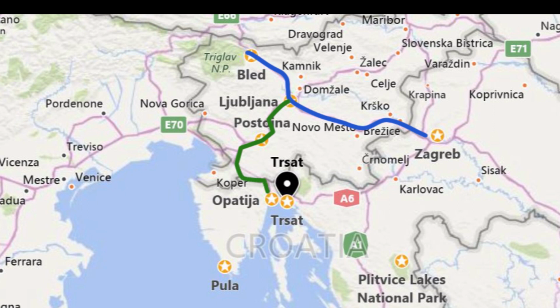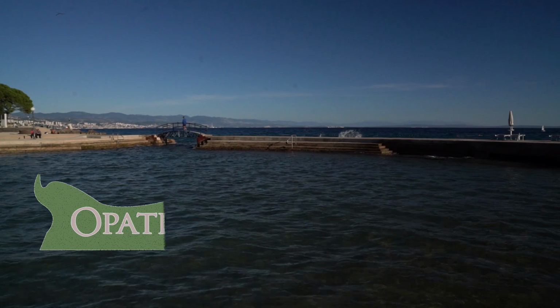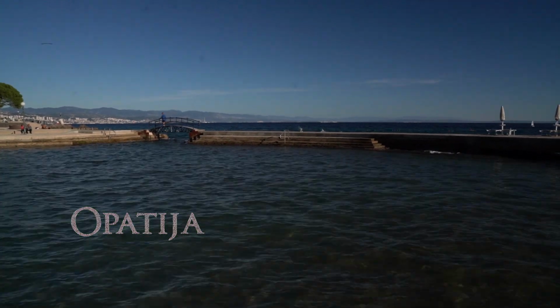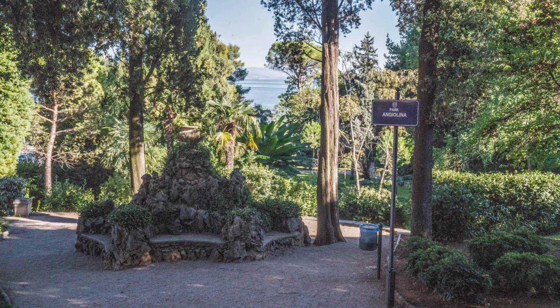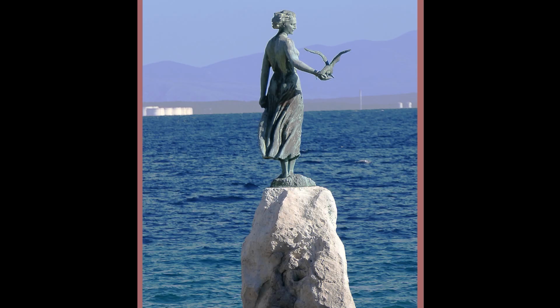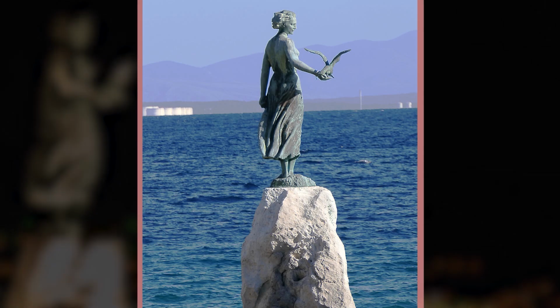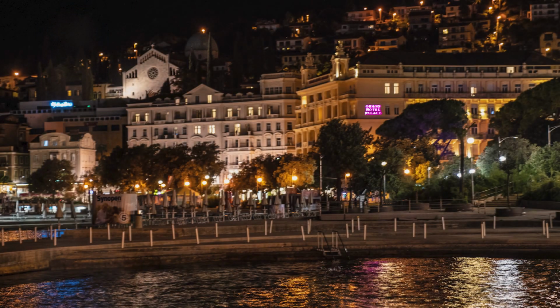Now we move south and west to the coast. We have our first sight of the Adriatic Sea in the resort town of Opatija. Opatija is a wonderful place to walk around, relax, try the local libations, and admire the harbor statue called the Maiden and the Seagull. The statue is beautifully illuminated at night. Under a full moon, both it and Opatija shine brightly.